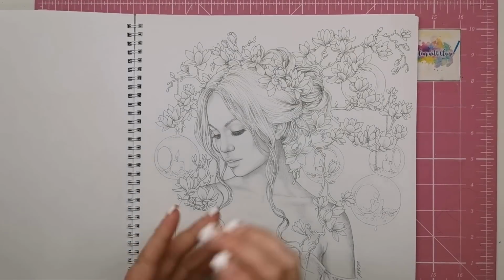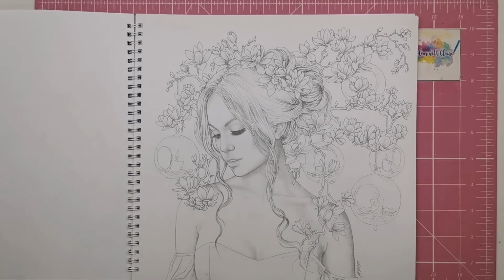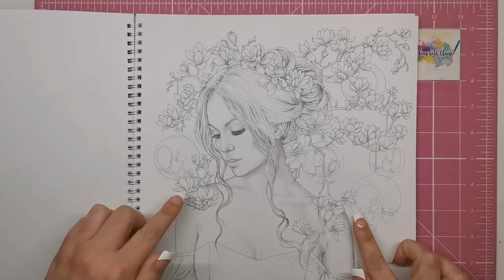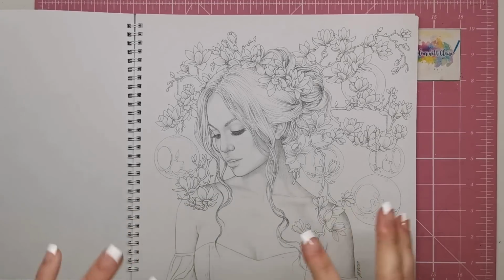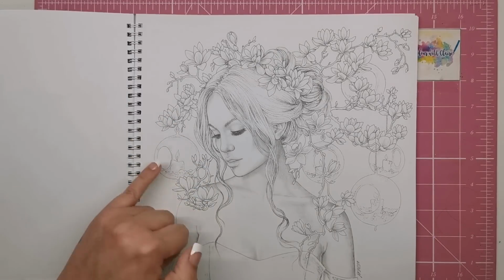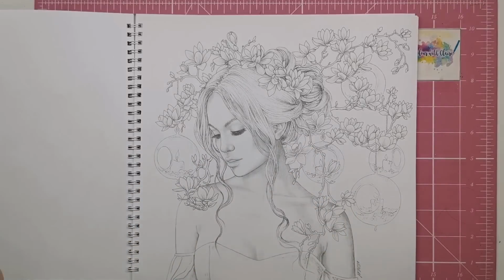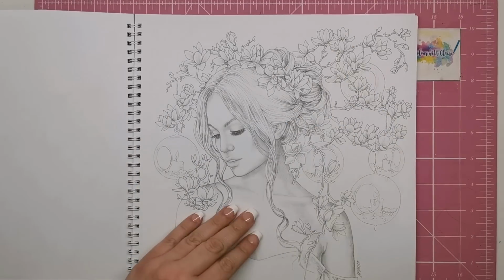Then we've come out a little bit, so we've got more of the lady here. We've got the clavicle and the chest and the arms. Again, great for you to be practicing different types of skin on different areas of the body. You can see these beautiful little lanterns here. They're kind of like glass baubles with little candles inside just hanging down from these lovely succulents.